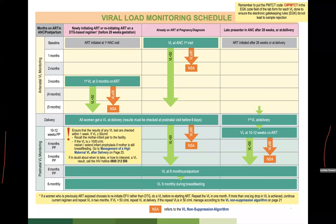Hi, Doctor, and everyone. Doc, on the scenario of Maria, on the results there, the CD4 count is 250, and then creatinine, it's 90.